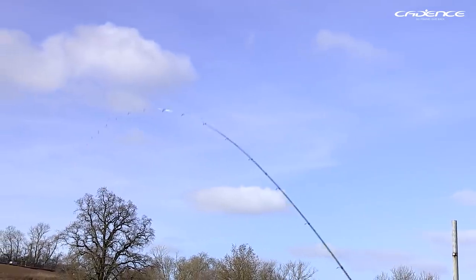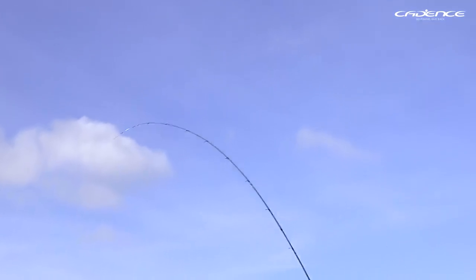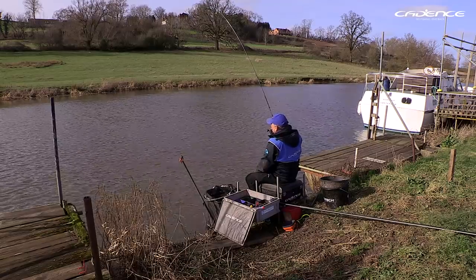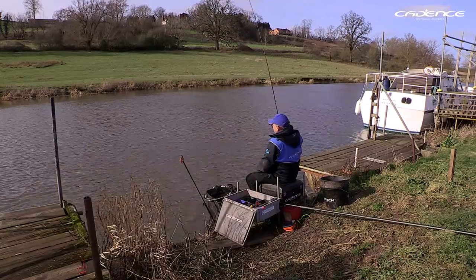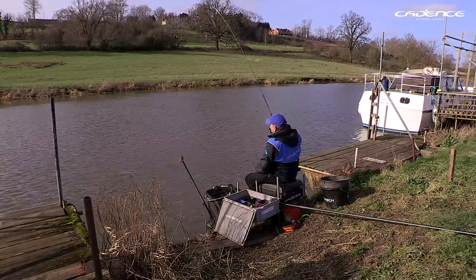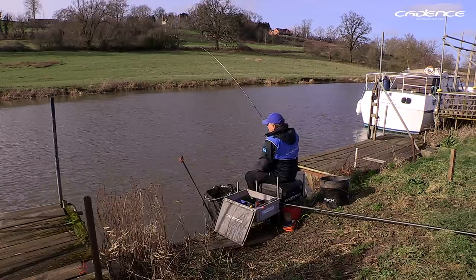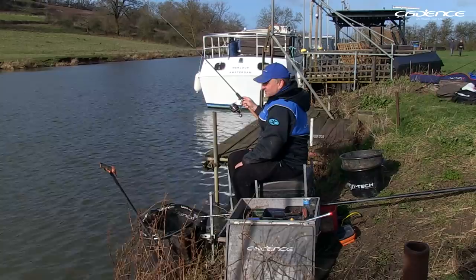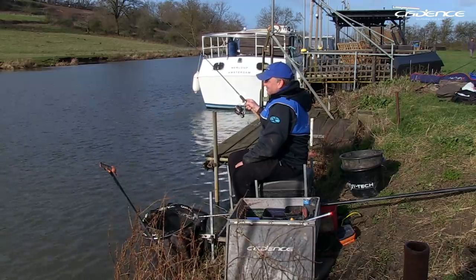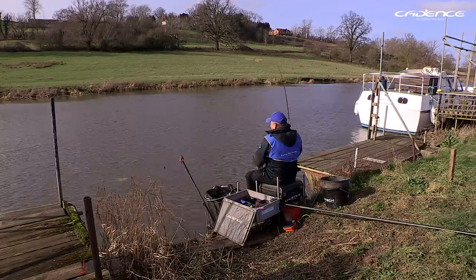But the river had been really low and clear all week, and it was looking like that was going to be the main method. But typically with fishing, conditions change. Yesterday we had a lot of rain, and overnight the river's come up and coloured up quite heavily. So I started on a straight lead but wasn't catching, and switched over to a small groundbait feeder. I've been fishing for about an hour now, and this is my third bream, so it's actually turning into a great session. It wasn't what we were planning, but as I mentioned, often with fishing, that's the way.